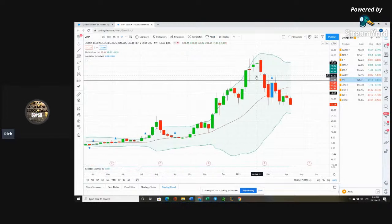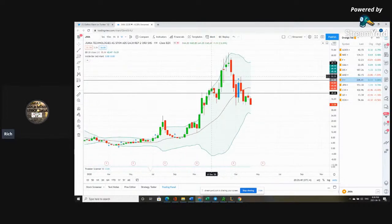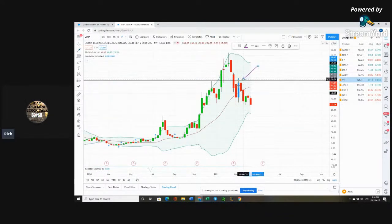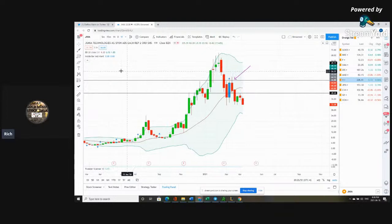JMIA. Right now, I don't really see the inside bars there. This is what I mean when I say a bull trap, guys. This is a bull trap here. Inside bar, break above the high, then turn around and just short. That is what I call the bull trap. So be careful about that.